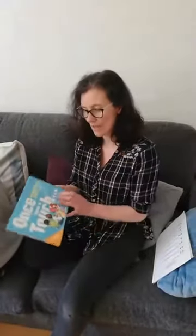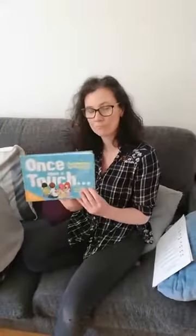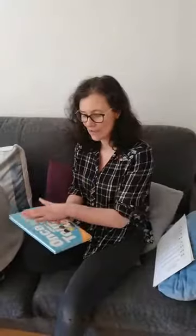So what they've done is they have produced this book, which is called Once Upon a Touch. And it goes through how you can do storytelling and massage. And you can use this in lots of different ways. You can use massage as you normally would to relax children. But because you're incorporating the storytelling element to it, you can also incorporate, obviously, the storytelling.